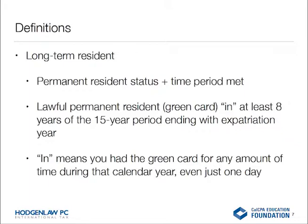Now, I've talked to people who have said, oh, I got my green card on June 30th, 2008, so I haven't had it for a year until June 30th, 2009. But no, actually, as of June 30th, 2009, you've had it for 2 years for the purposes of this test, because you've had it in 2008 and in 2009. So you count 2 years for that situation. So that's what it means to be a long-term resident.